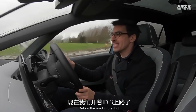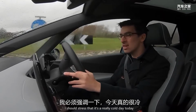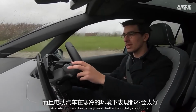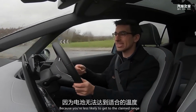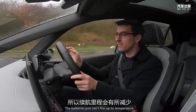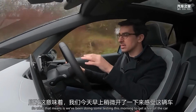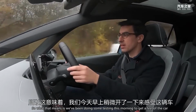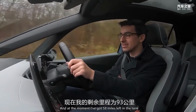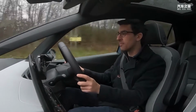Out on the road in the ID.3, and before I get into the review, I should stress that it's a really cold day today. And electric cars don't always work brilliantly in chilly conditions because you're less likely to get to the claimed range. The batteries just can't fire up to temperature. So what that means is we've been doing some testing this morning to get a feel of the car, and at the moment I've got 58 miles left in the tank. It would be good to check back at the end of this review to see how we're getting on.